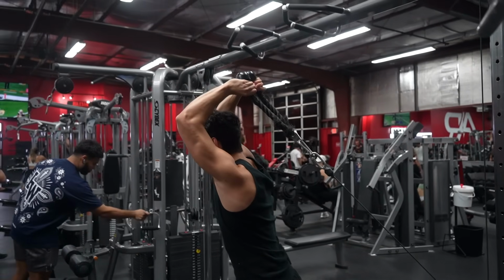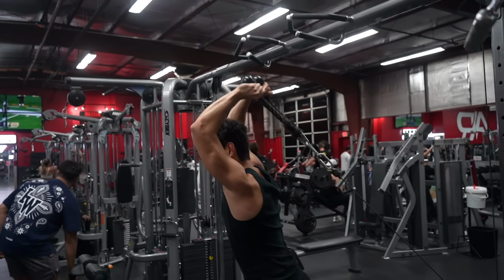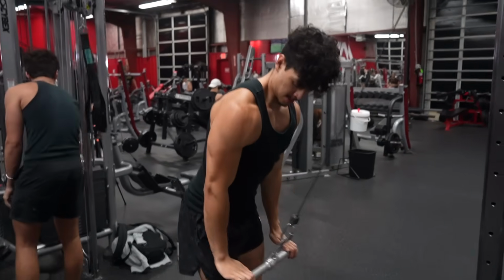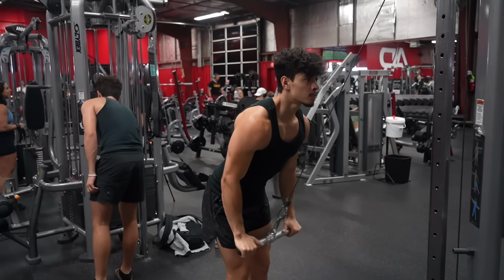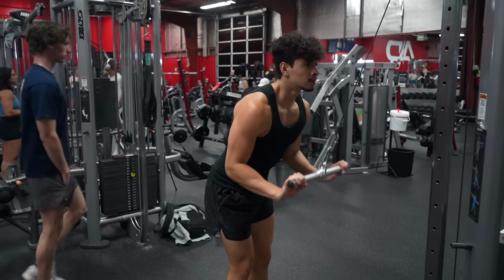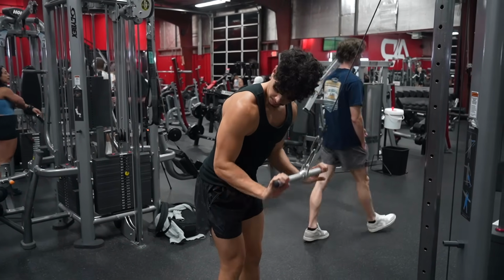There are some people saying that overhead tricep exercises hit the long head better, and there are some people saying that they don't. Which is why I personally like to hit the triceps from a variety of different angles in my workout routine, because if you're including a variety, it doesn't really matter which exercise hits the long head more, you're gonna get complete tricep development. But when it comes to what I think hits the long head of the triceps better, it would have to be standard tricep exercises, so tricep exercises that are not done overhead.